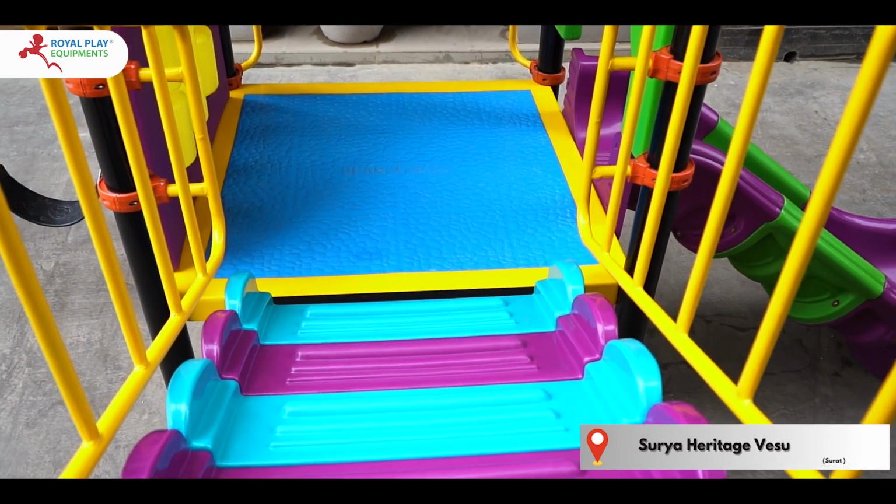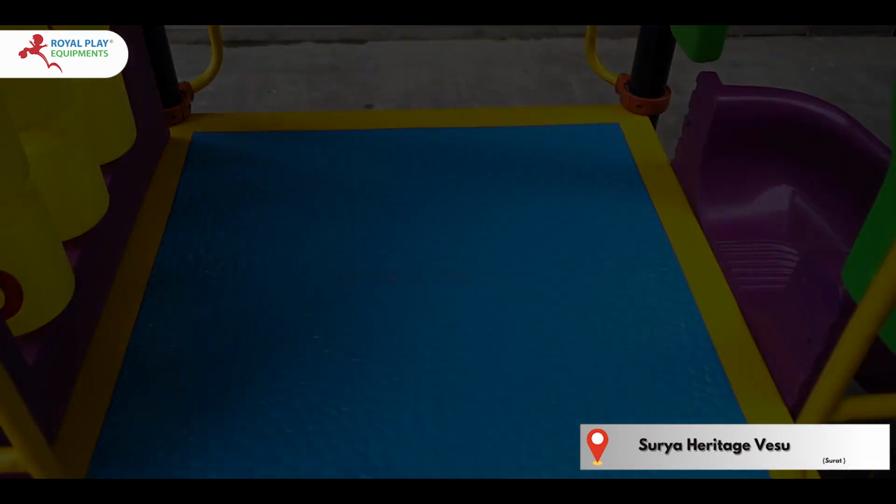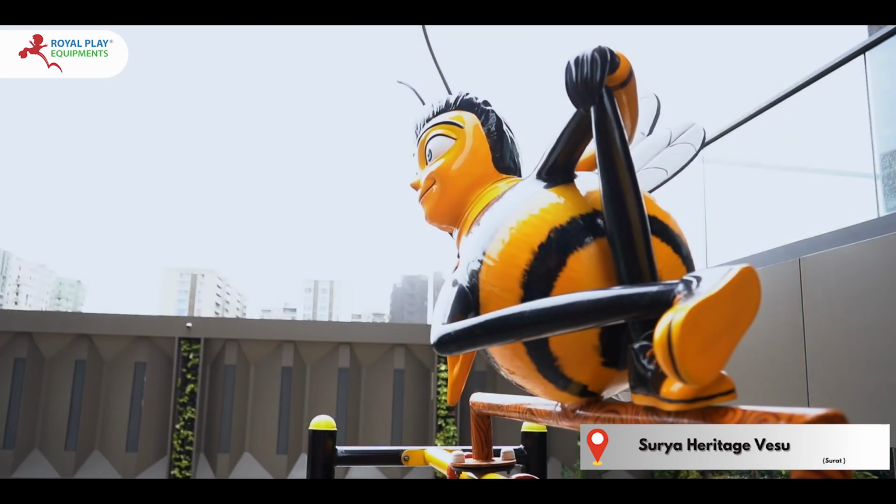So, whether they're bouncing, spinning, or seesawing, our outdoor playground equipment promises endless fun and unforgettable adventures for children and families alike.